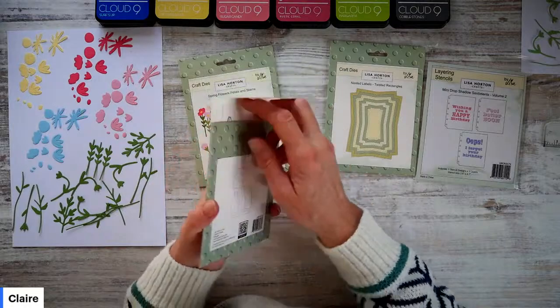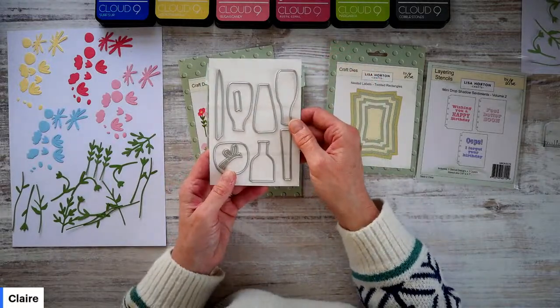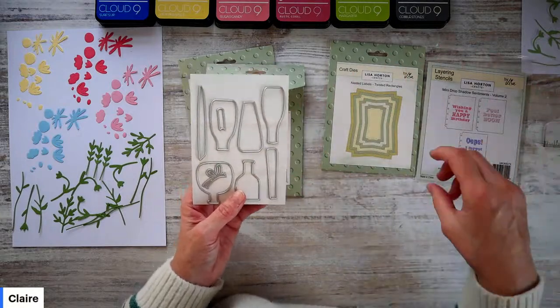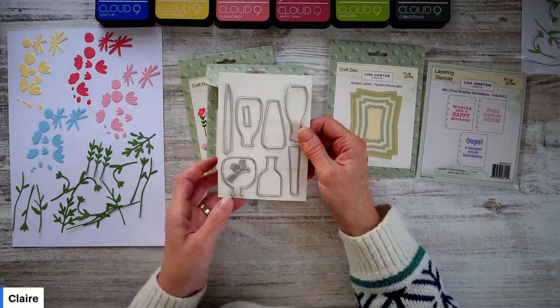So the QUIRKY vases, I haven't done any die cuts of these yet at the moment, but I shall die cut these as I need them. But you can see they're a really lovely small set, so perfect for going through your small on-desk die cutting machine, which I like to use for my die cutting.